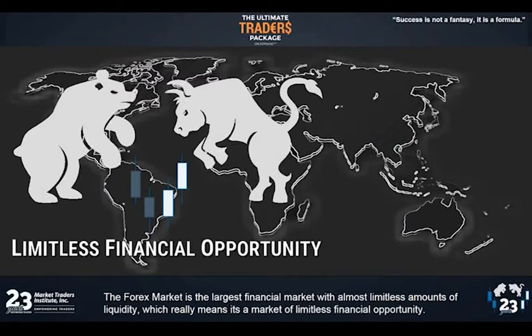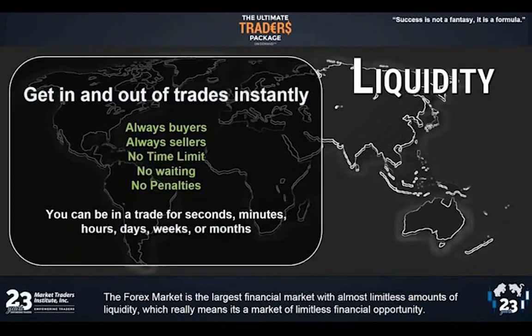But again, there are a lot of different types of asset classes to trade. Why the currency market? Well, it does offer some advantages. Number one, the liquidity in the market. Liquidity just simply means, for those of you that are new, that you can enter and exit the market anytime you want. There's always going to be a buyer, there's always going to be a seller. You're never stuck holding on to a trade or a position, so there's always a liquid market out there.